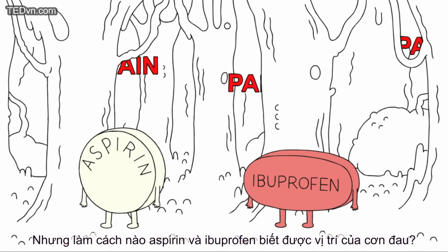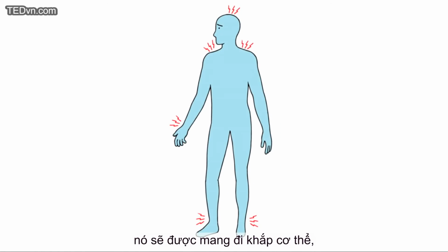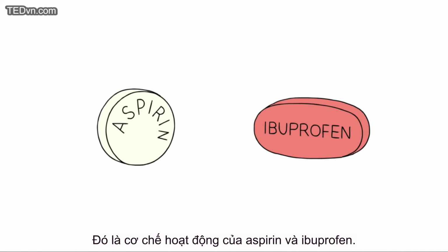But how do aspirin and ibuprofen know where the pain is? Well, they don't. Once the drugs are in your bloodstream, they're carried throughout your body, and they go to painful areas just the same as normal ones. So that's how aspirin and ibuprofen work.